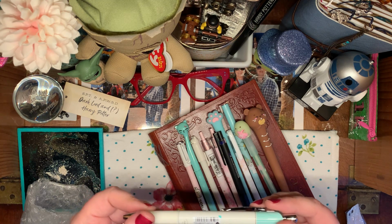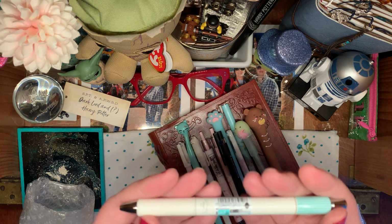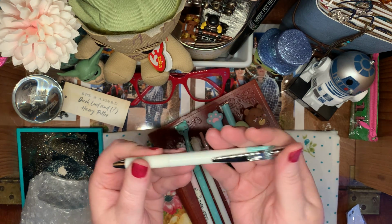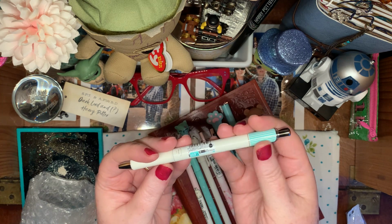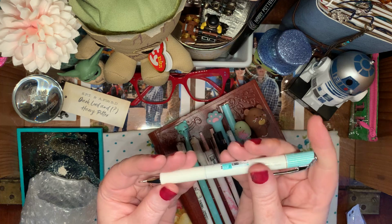And this is a Cleena, if I'm saying that right, C-L-E-N-A, made by Pentel. It is basically just like their Energel pens, except the casing looks different. It's an off-white with mint green stripes on it. It is a fine tip pen.